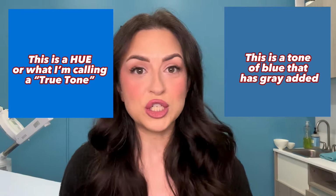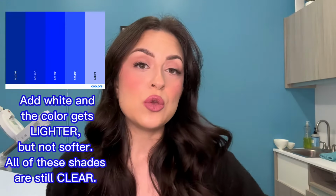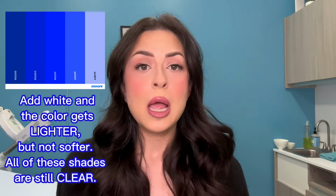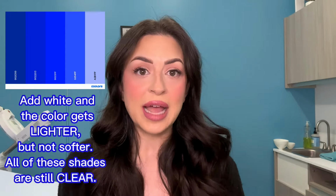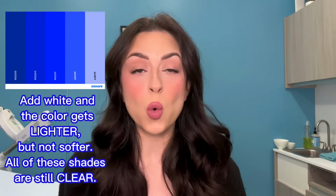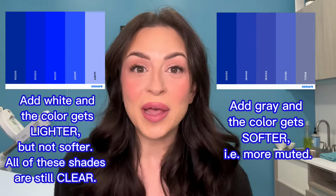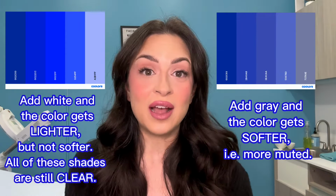So like red, orange, yellow, green, whatever color. You can add white to make it lighter. You can add black to make it darker, but you're not changing the clarity or softness of the color. You're not muting the color by adding black or white. Now, add gray, which is black and white, and you're muting the color down.